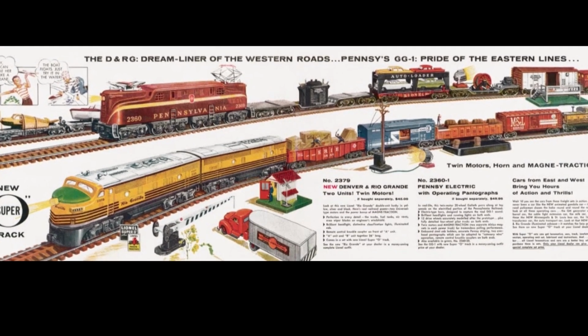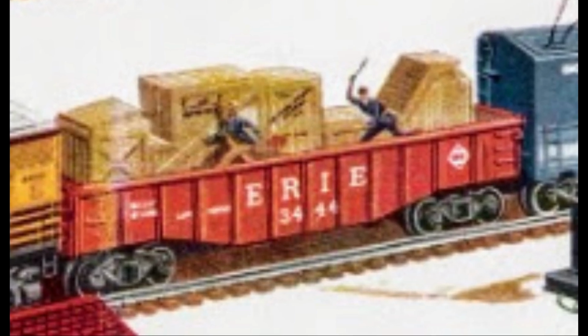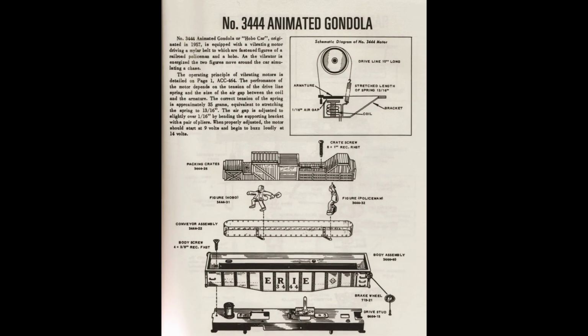The action is reliable, but the vibrator can be loud, and it uses significant wattage from the track. So a 75 watt or larger transformer is recommended for this car. By the way, this version will not operate with DC current.